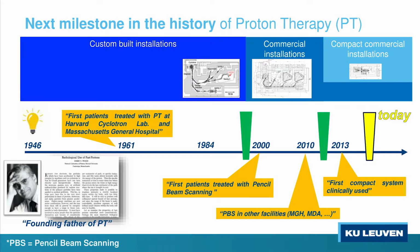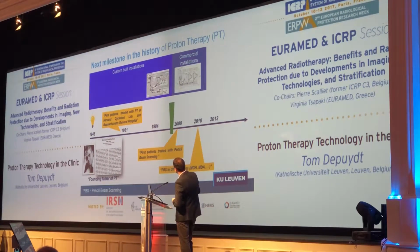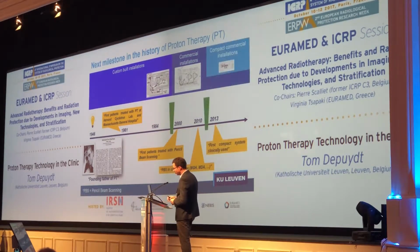And that's, I think, one of the important steps in the history of proton therapy. We've gone from the early days to the first treatments, to first pencil beam scanning, to more general commercialization of proton therapy in the 90s. And now we're going to the next important step, and that is these compact systems, these small units that can be delivered.